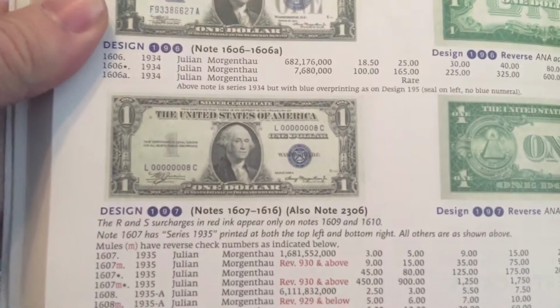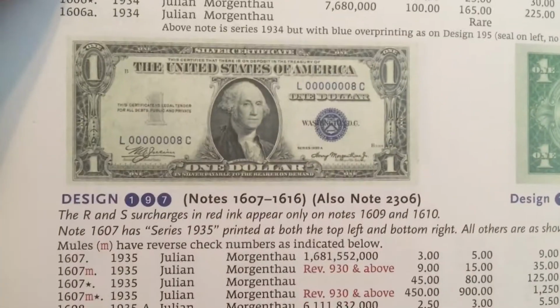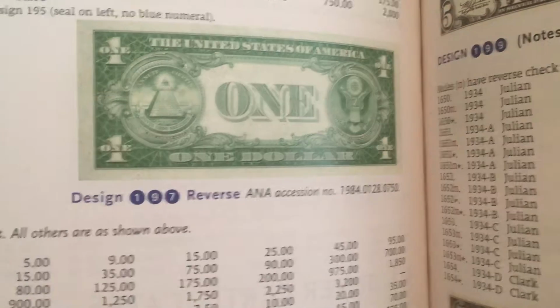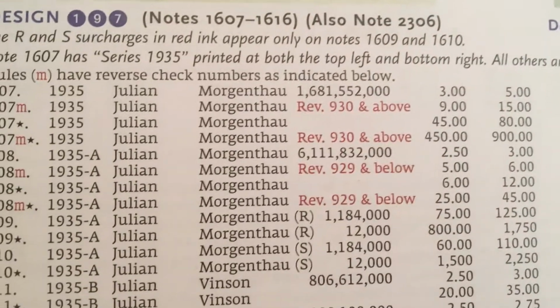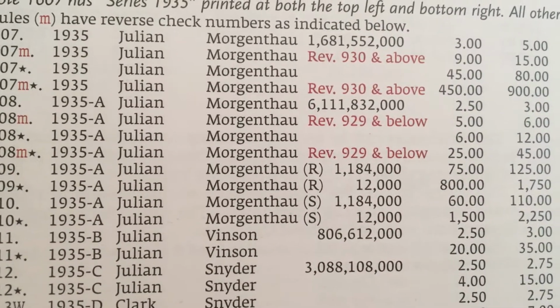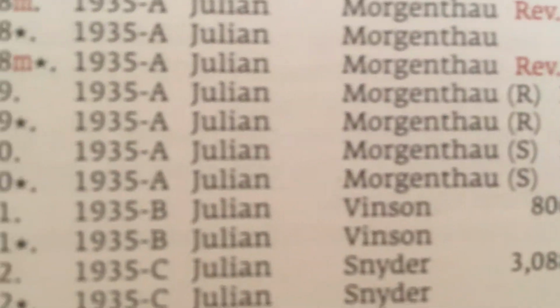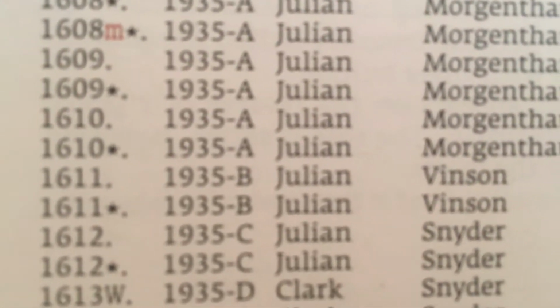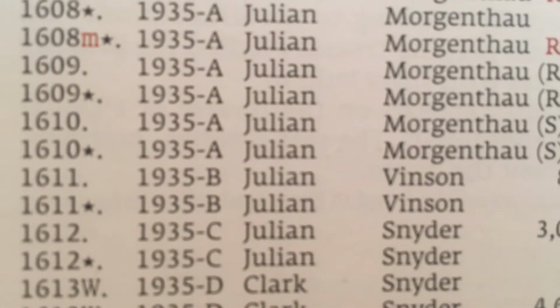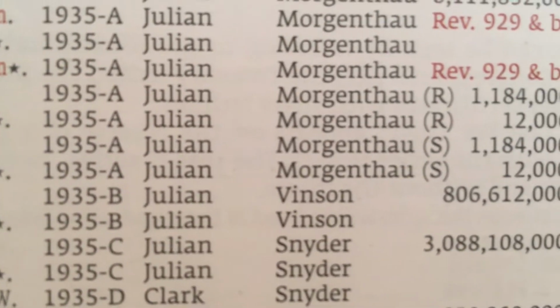Here is the big book, and you can see right here the very familiar 1935. That was what it looks like. That is the front. That is the back with "In God We Trust." And as we go down here, we can see 1935A. There's a lot of them because you have to get to right here. And there it is, 1609, 1609 star, 1610, 1610 star. Those are the R and the S series. You can see that right there.